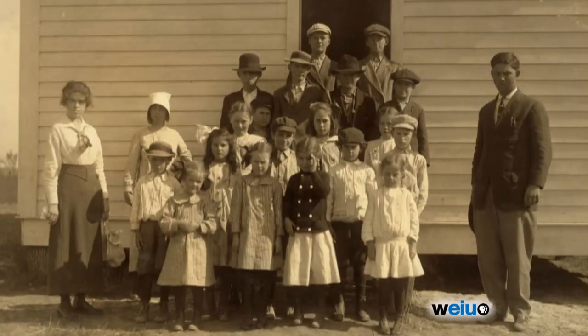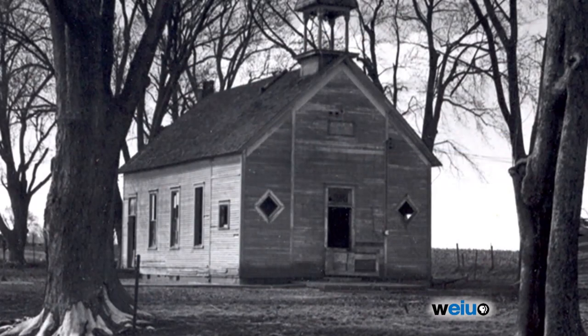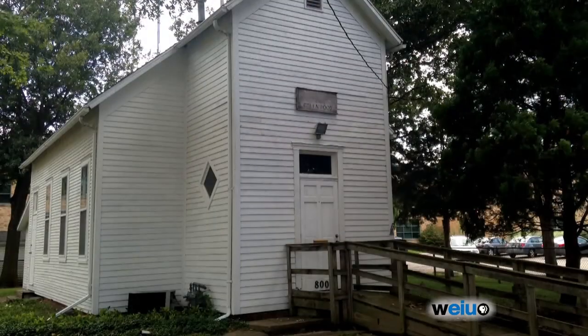In 1854, they passed a law, finally, putting some teeth behind the funding for public schools. They established the Office of Superintendent of Public Instruction. And in the graph, you can see that there was a big spike in school building. Then the Greenwood School on campus was one of the schools that was built during that spiking.